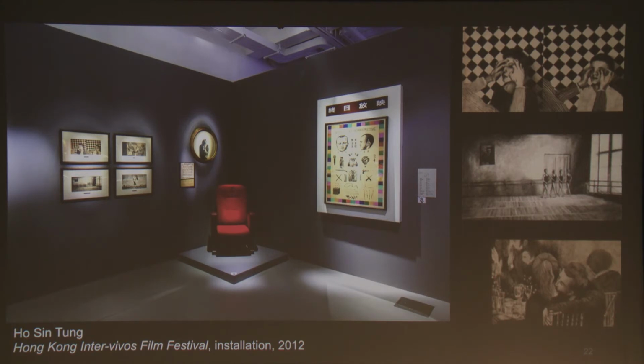And so this is an installation of part of a work called Hong Kong Intervivos Film Festival by the Hong Kong artist Ho Sin Tong. It's a work that looks at a fictionalized number of films. She hand draws these scenes from films, very much informed by international cinema, creating her own kind of world.